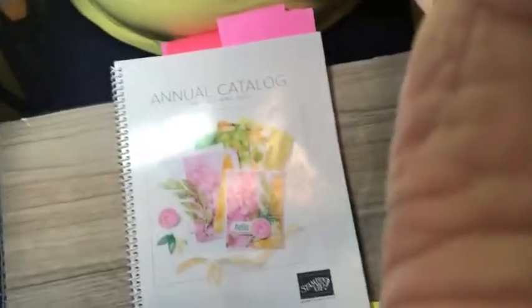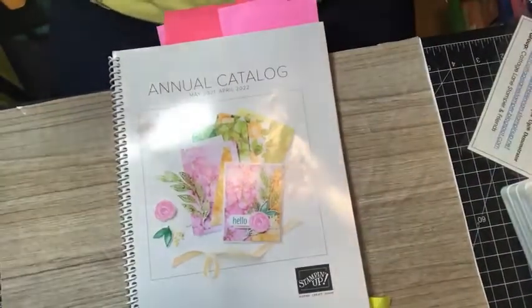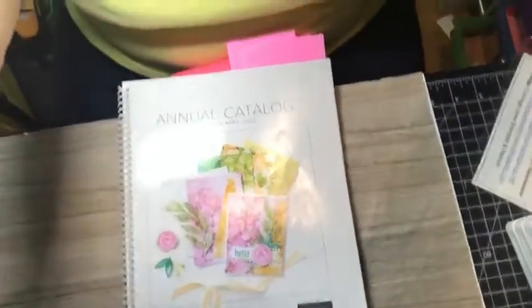And I guess we will start with the catalog. If you've gotten yours, you can kind of go with me or just watch. And I'm going to turn my phone down. Now I've got all kinds of stickers in here because I made notes last night, and I wanted to make sure I didn't miss too many things. So here we go. Diane, can you hear me? I hope so.